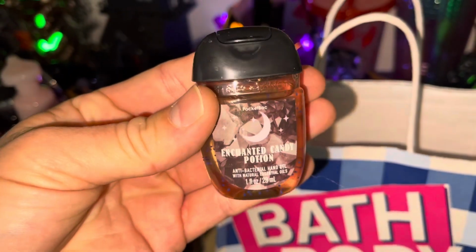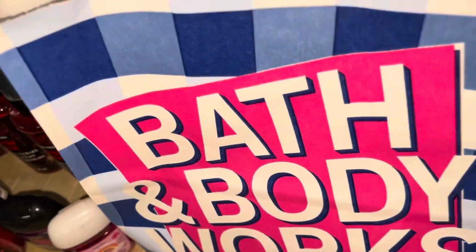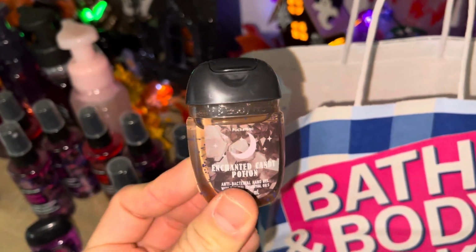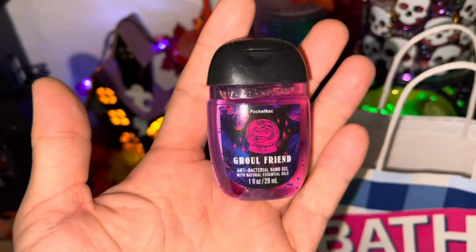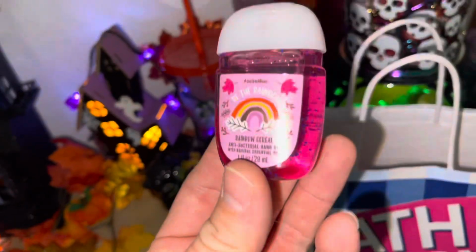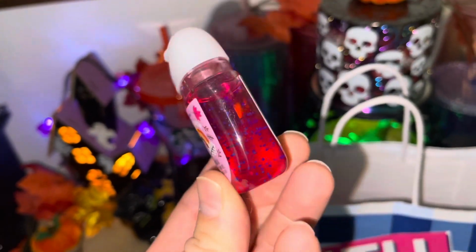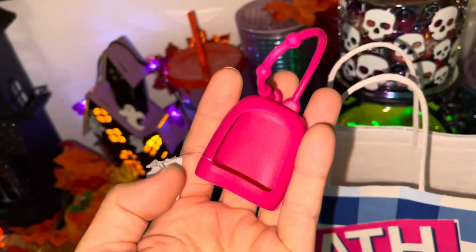Here is another Girlfriend, an Enchanted Candy Potion. Here is another Enchanted Candy Potion, another Girlfriend. I love the liquid in that. And in this one, another Rainbow Cereal. I love the hot pink in this. It's so pretty. Of course, I had to get a hot pink pocket bag holder.